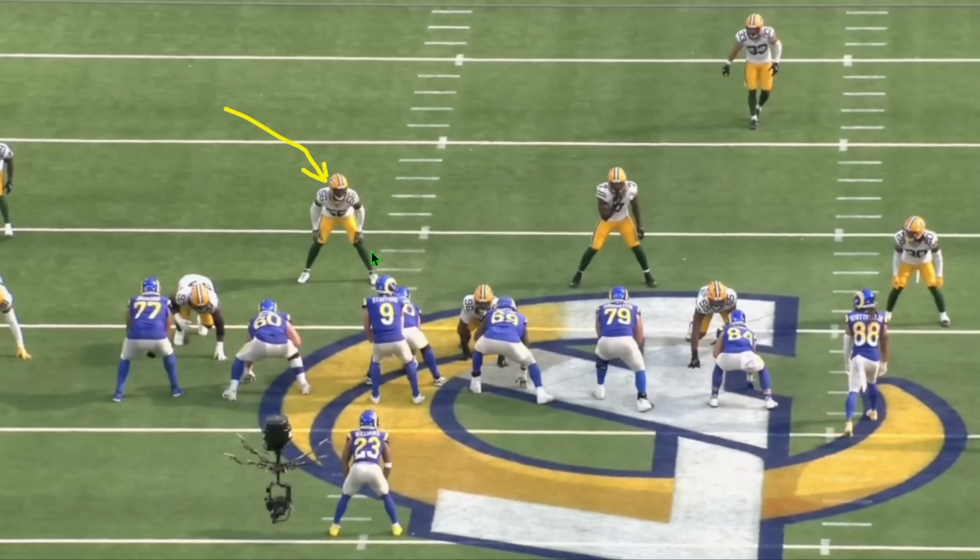All right, next play, we've got Edgerrin Cooper right there lined up off the ball this time again in his linebacker position. This is a unique concept. The Los Angeles Rams, smart coach, Sean McVay, smart guy. Again, this is a really cool design here, but the Packers do a good job sniffing it out. They're going to bring the wide receiver in motion just like this.